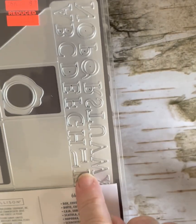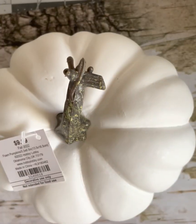I'm keeping this just so I know where my mistake was made. And I do like the wax seals. There's little hearts and stars and flowers. It also has a whole row of letters that you can cut out, so you can spell out happy birthday or I love you or whatever you want to do with that.